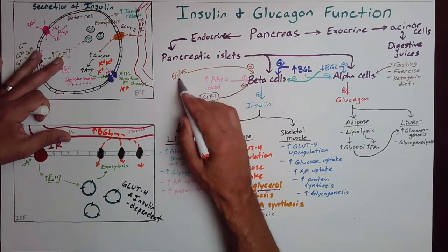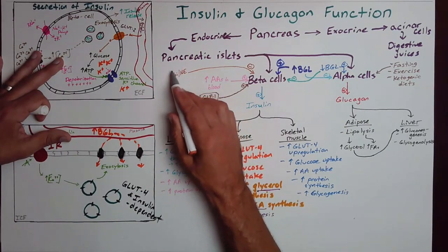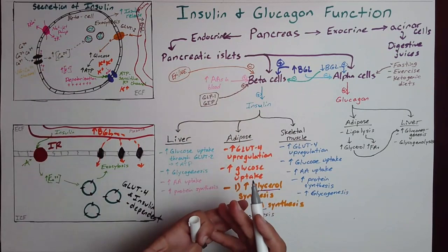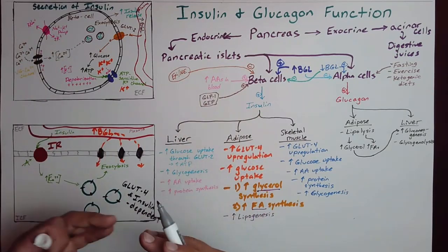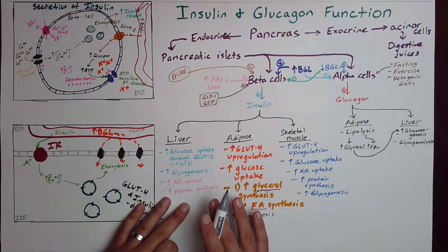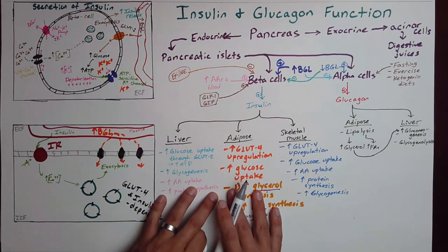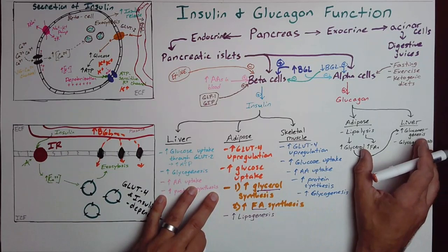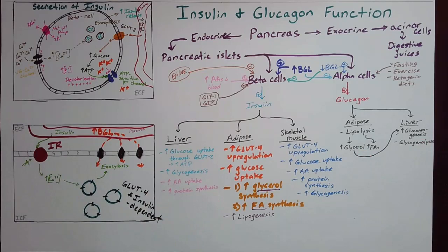Because if we're running from Mr. Axeman, this is adrenaline over here. If we're running from Mr. Axeman, do we want more glucose to be released, or do we want to store glucose away? I hope the answer is simple. We want to not store it away. We want to block storing glucose away, and we want to stimulate the release of glucose. With that, we have covered insulin and glucagon function. This is normal, healthy function.